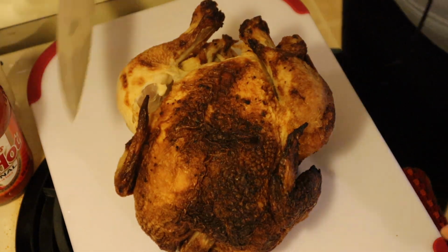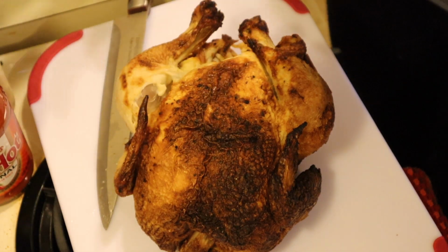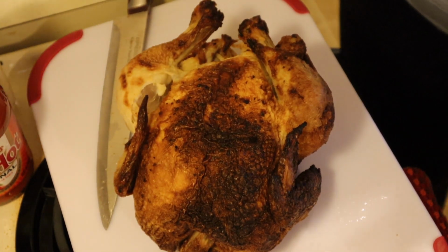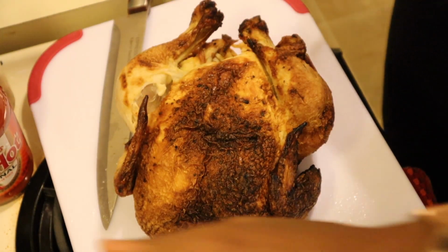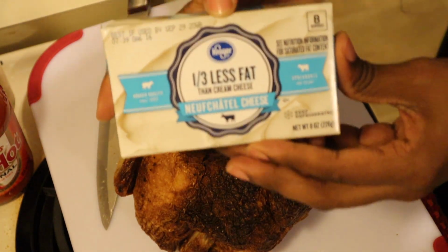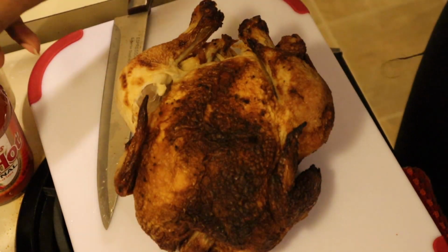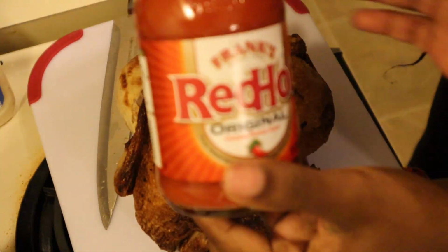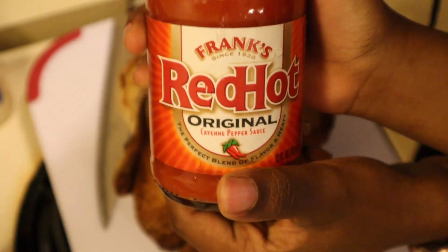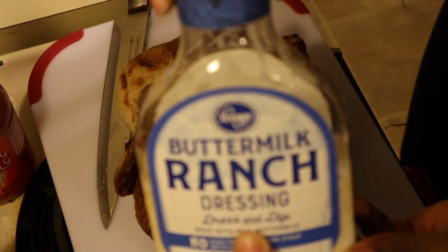Okay, all right. So I'm actually gonna use a rotisserie chicken, and usually I use canned chicken, but this time I had to pull out the big guns, girl. So I've got rotisserie chicken. I'm gonna use some cream cheese. I use 1/3 less fat. It makes me feel healthier, even though this is probably not the healthiest thing. I'm gonna use Frank's Red Hot hot sauce. I'm gonna put some ranch in that thing.